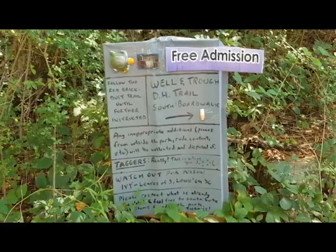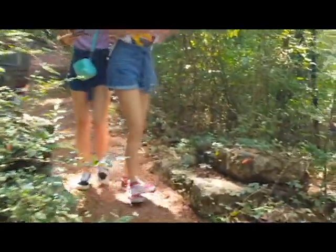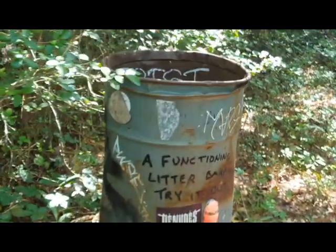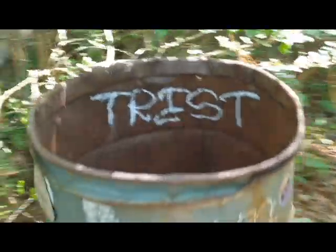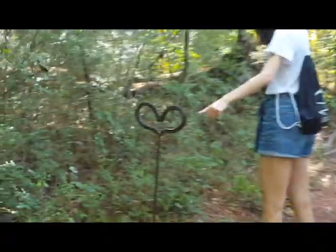Okay, I think we may have found the path to the Dollhead Trail. Here we go. Gotta follow the bobs. The bobbers. I'm not gonna call them what the other place was calling them. This is our trash can here, if you have any trash, right? Respect the trail. Oh, it's horseshoes made into a heart.